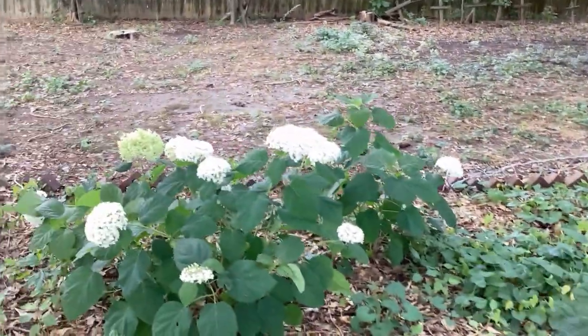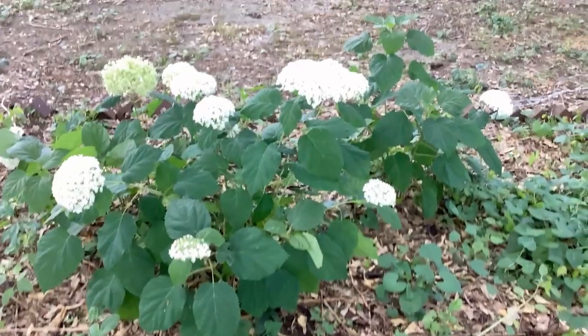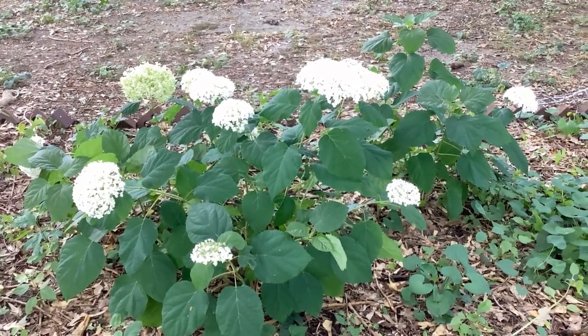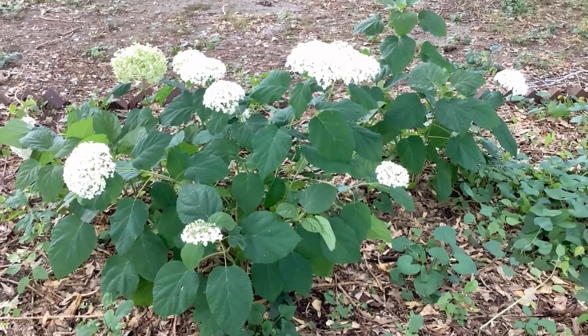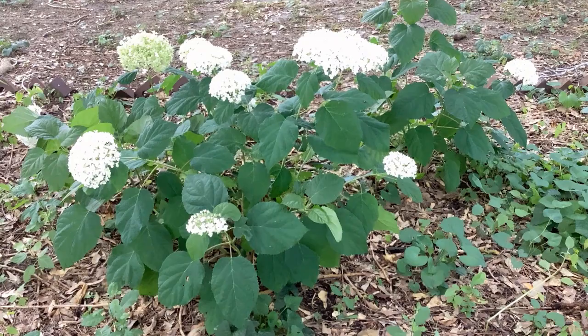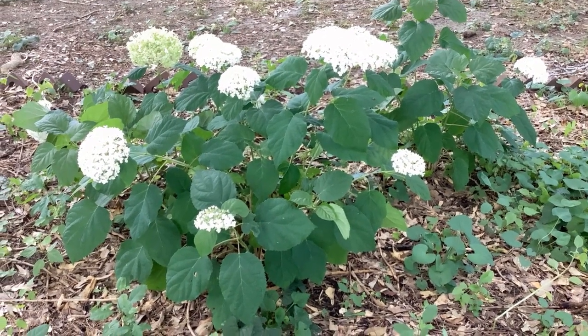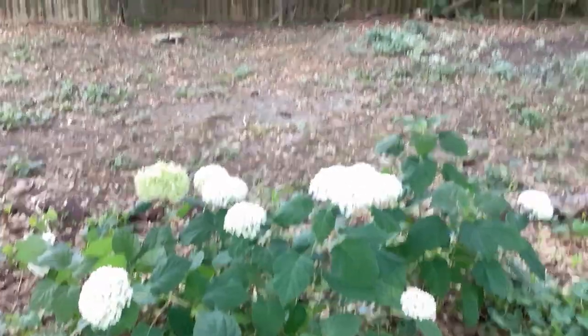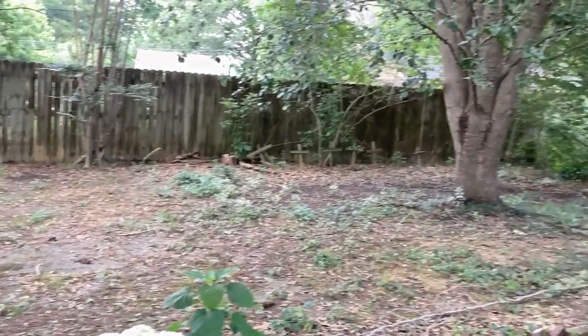But this is the Annabelle hydrangea. I got this from my mother's yard. They kind of multiply like bunnies, and she had too many, so she asked her gardener guy to get some out. So I asked him to give them to me. I planted a few, and I just got rid of the rest, which turned out okay because they're spreading on their own. As they're spreading, I'm going to put them out here because we have nothing back here.